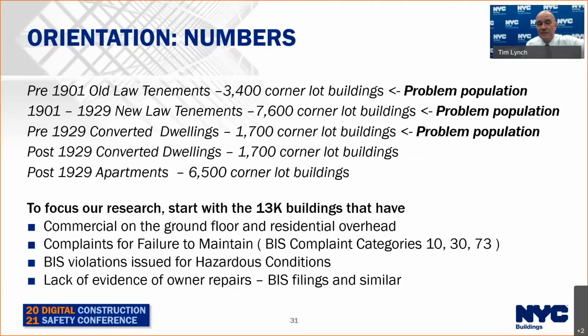You get rid of everything that doesn't have commercial on the ground floor. So you put that in a separate pile. So you got your number down quite a chunk. Then you run every complaint for failure to maintain where they got a hazardous violation. Now we're getting a much more targeted population. We're not just indiscriminately saying 13,000 buildings are bad. What we're saying is, okay, let's look at the ones that we have reports of complaints. So we issued the hazardous violations. In other words, we have a complaint for repair, but there's no repair.